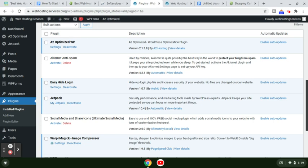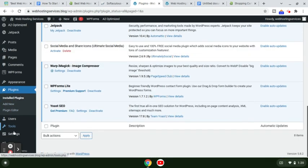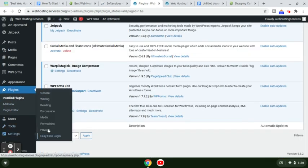And so I hope that makes sense. So next, what we're going to be talking about after plugins are permalinks. So what we're going to do is go to the sidebar here, just scroll down, and you'll see settings, and go to permalinks.